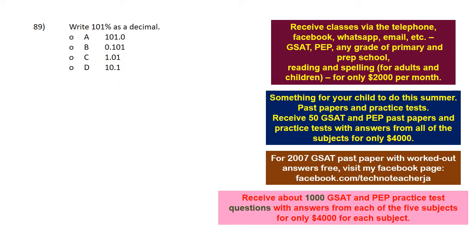The choices are A, 101.0, B, 0.101, C, 1.01, D, 10.1. Again, the question and choices are, write 101% as a decimal.